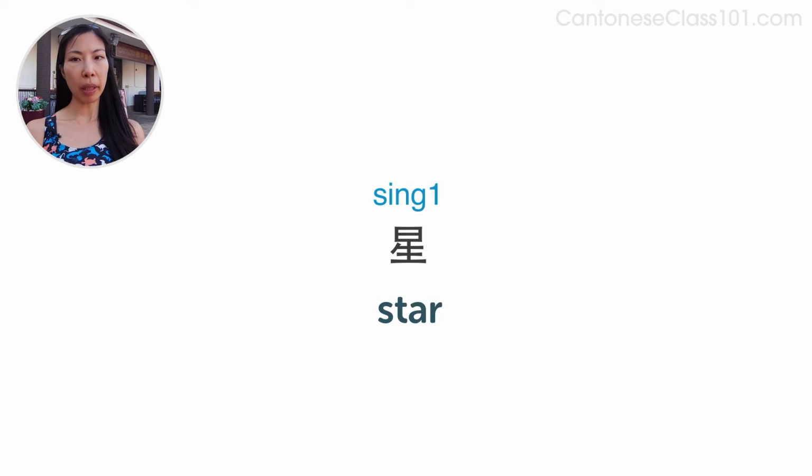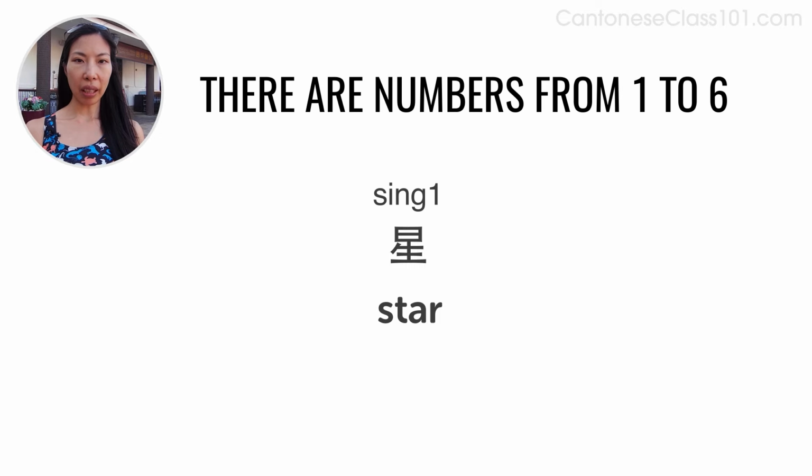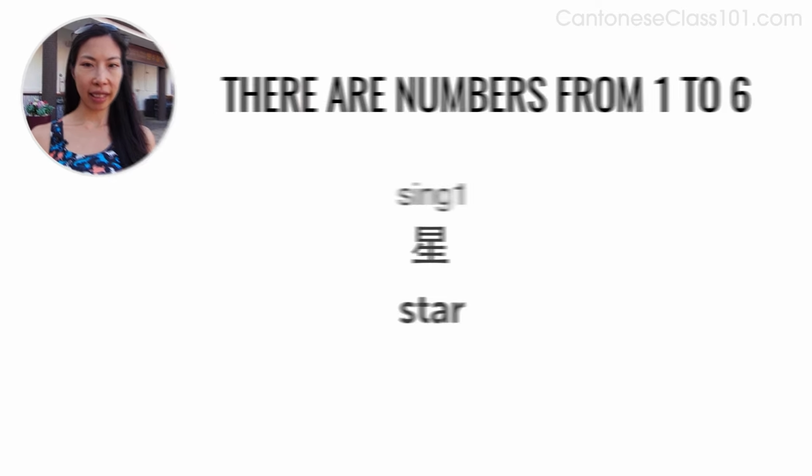Sing, which means star, S-I-N-G-1. Here the initial sound is S, and the final sound is ing. And the syllable is in the first tone. The tones in yut ping are represented by a number placed on the right side of the syllable. There are numbers from 1 to 6.